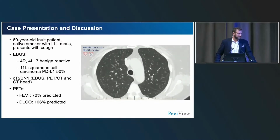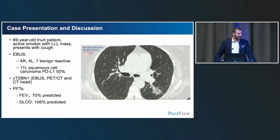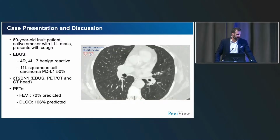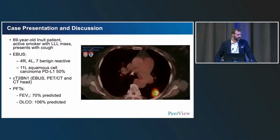So this was a 69-year-old Inuit patient, active smoker with this left lower lobe mass. She had an EBUS that showed 4R, 4L, and 7 were negative. There was squamous cell carcinoma with PD-L1 50% in the 11L lymph node.